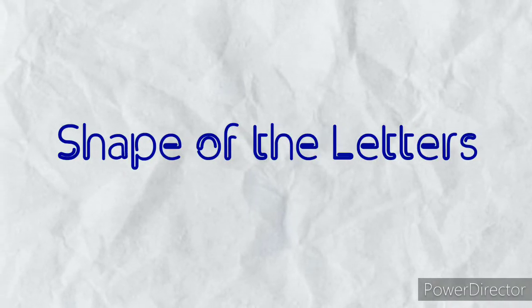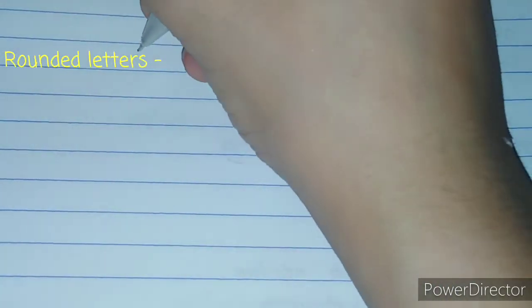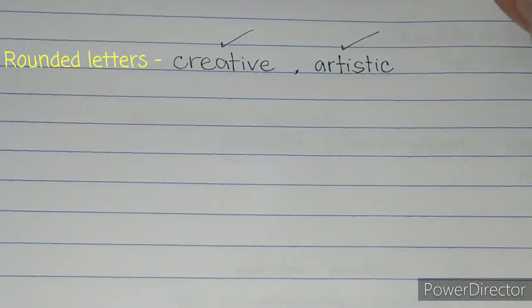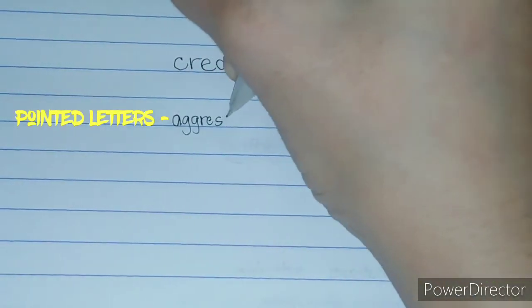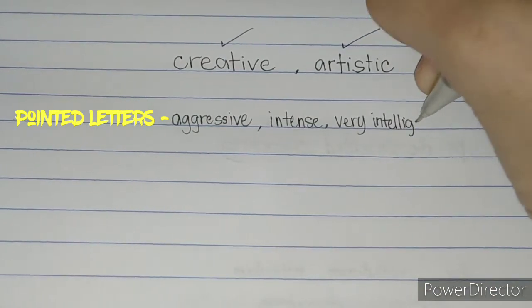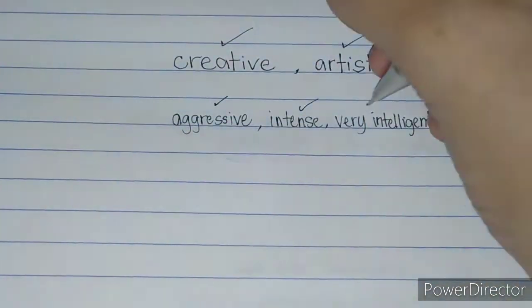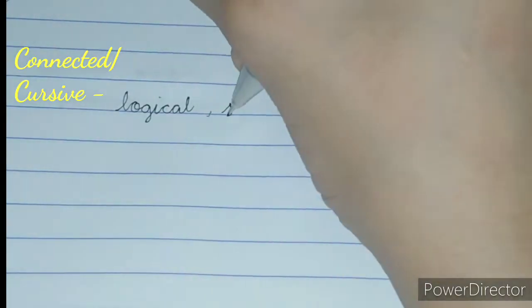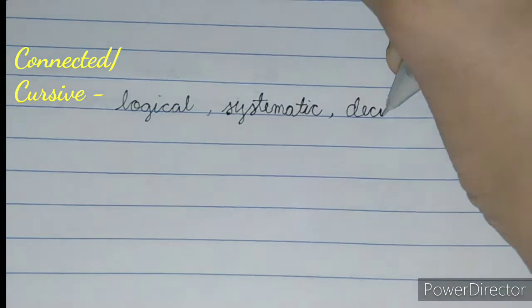Shape of the letters. Those who write in rounded letters are creative and artistic. Those who write in pointed letters are more aggressive, intense, very intelligent, and curious. Those who write in connected letters, or cursive, are logical, systematic, and make decisions carefully.